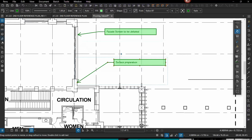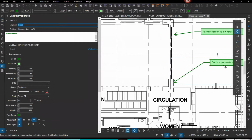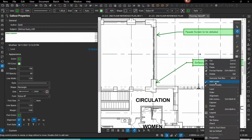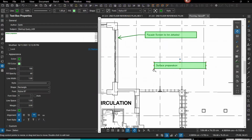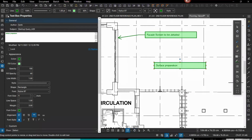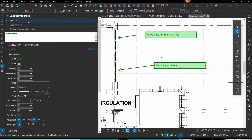You can add leaders directly to callouts or even just text boxes. So if I do open up the properties here, you'll see at the moment that that is a callout. And if I do delete the leaders, obviously I'll go back to no leaders, which will change that simply to a text box. So even if I do a text box, I can easily select it and then add that leader, which will turn that back to a callout. So I can do that.